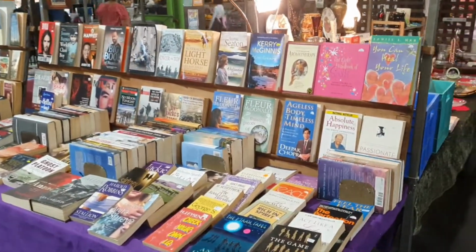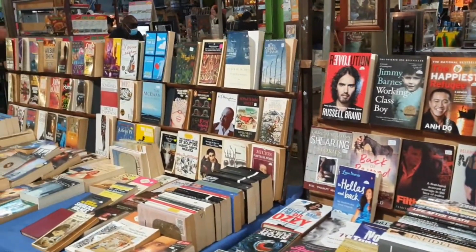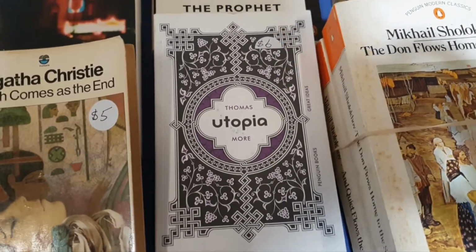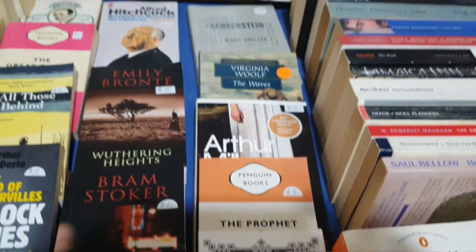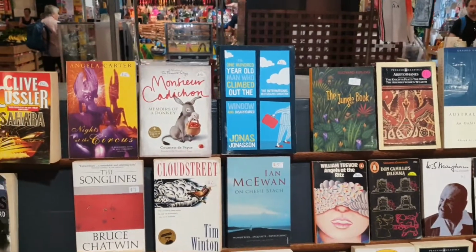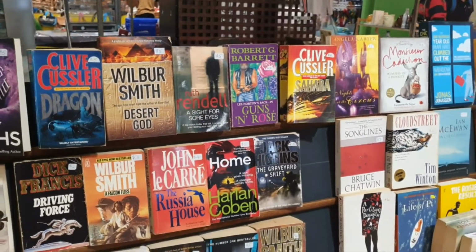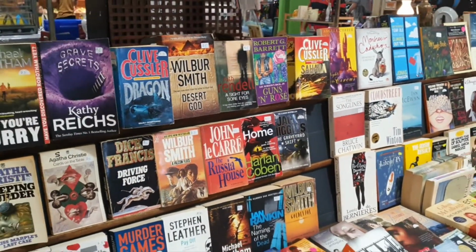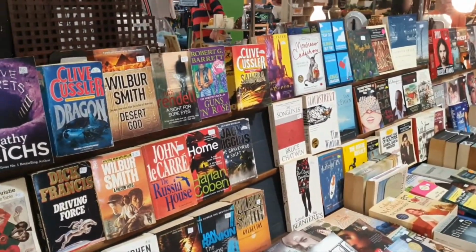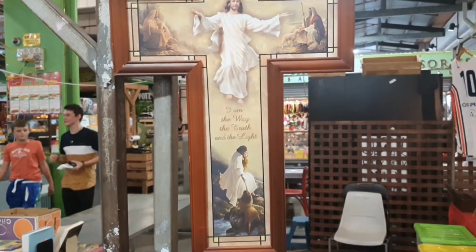And for you bookworms, we've got a lot of books here. Now here's Utopia. That's sort of where we took real life Utopia from. This is nice when you're here in the tropics. You can sit under a palm tree or a papaya tree, or like we had for breakfast, the moringa tree, and sit back and read a nice book. I'm thinking about you, Sarah, if you're listening. This would be your booth here. Robert, if you're watching this, this one's for you.